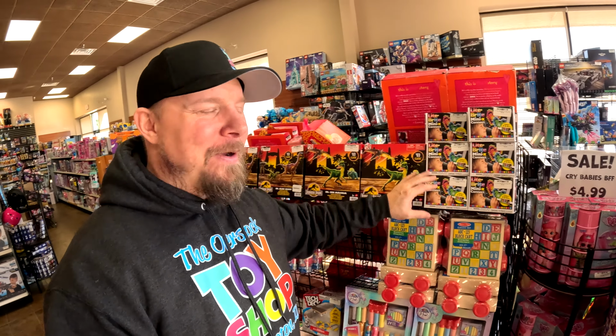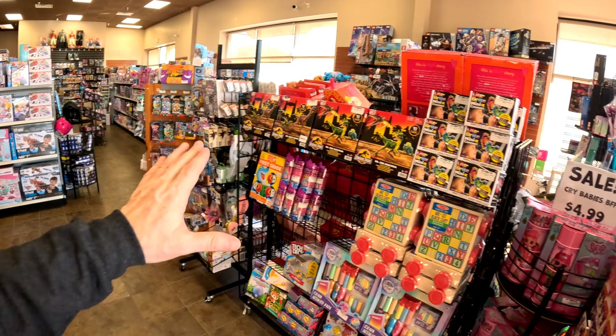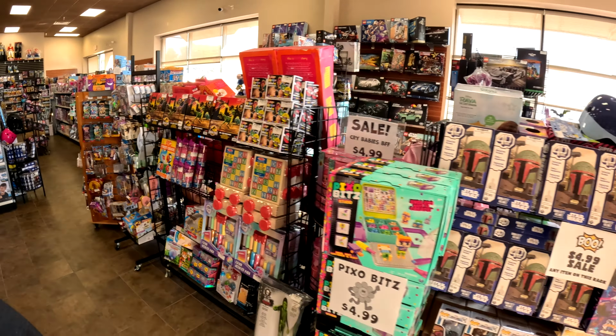These Light Brights, they're already $4.99. Disney color reveals, $4.99. Looks a lot better, right? Almost looks like a toy store in here. Looking neat, looking crisp. This could use a little work, but it does look a lot better than it did. And I need to message that Jurassic Park guy. I'm thinking about that in my head.